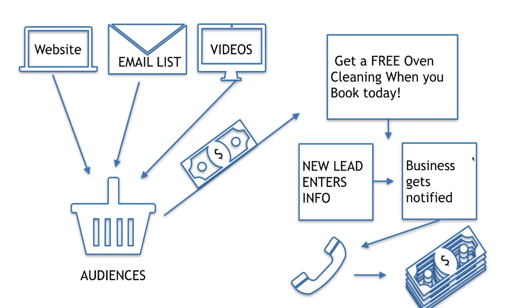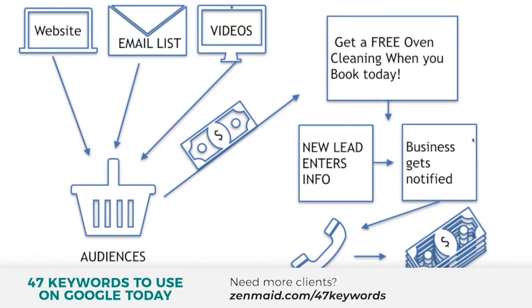And then we can spend money to show these people an advertisement that's already engaged with us once before that says at the top right, get a free oven cleaning when you book today. And then it would go to this process where they would enter their information and become a new lead. And then the business would get notified. That's you. And then once you get notified, you're able to give them a call, and then you're able to turn that into more money. You guys see how this works?